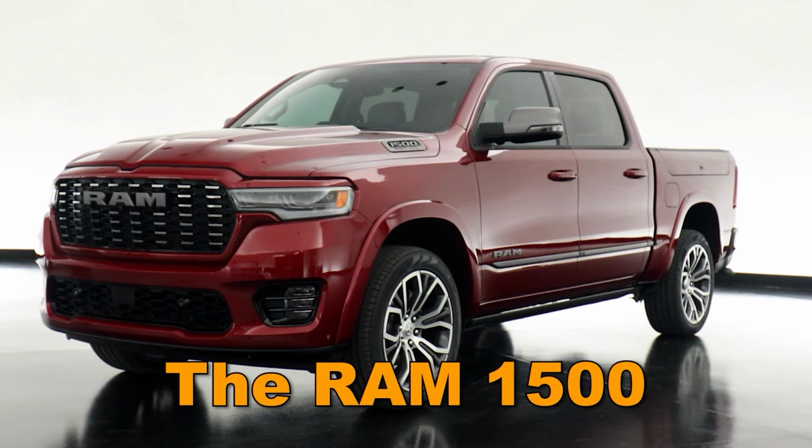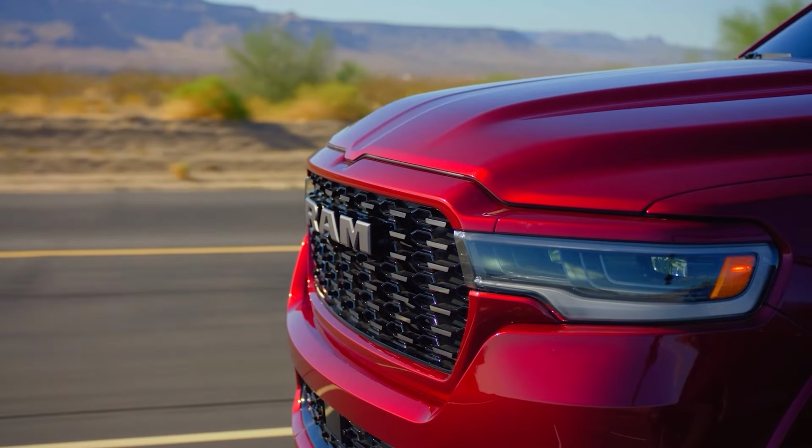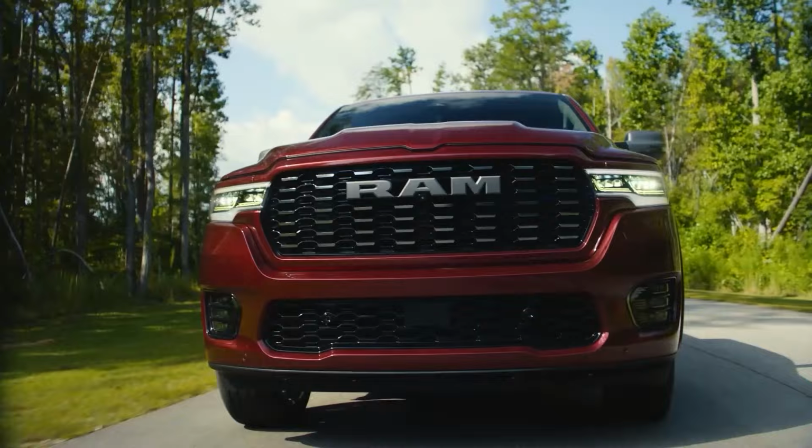The Ram 1500 is definitely a one-of-a-kind truck that captivates everyone with its incredible performance and the comfort that it offers. This fierce competitor of the F-150 has already been introduced and we already know all about it, including the specs, performance, and all the other metrics.